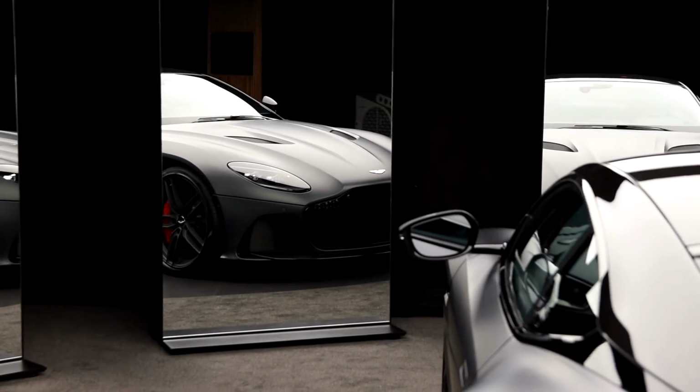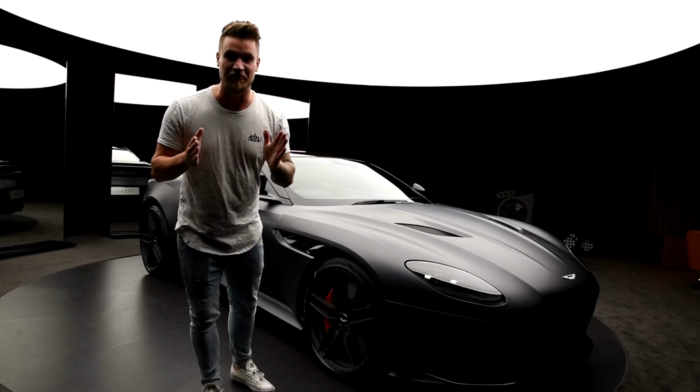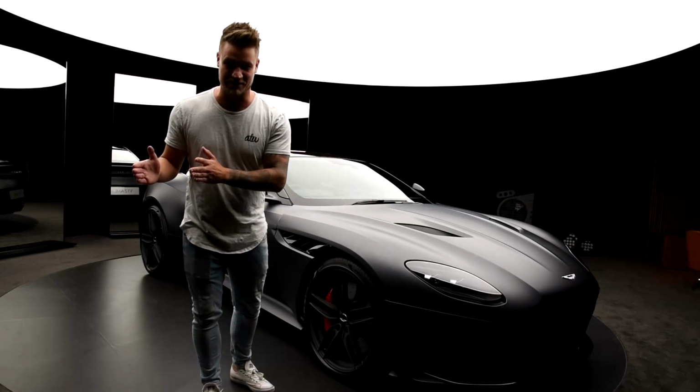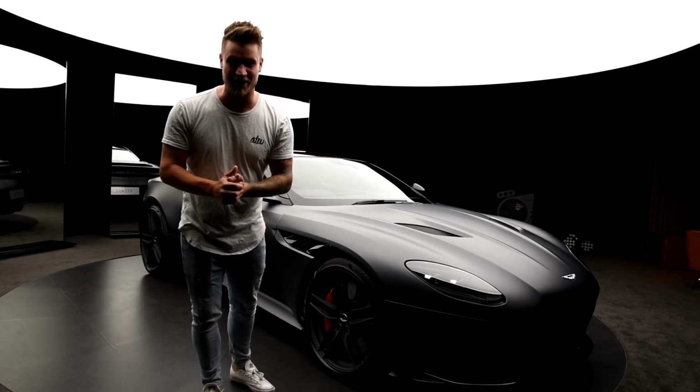But the most exciting fact about this car is that it only takes 4.2 seconds from 50 miles an hour to 100 miles an hour. And data suggests that that is around a second quicker than the Ferrari F12.